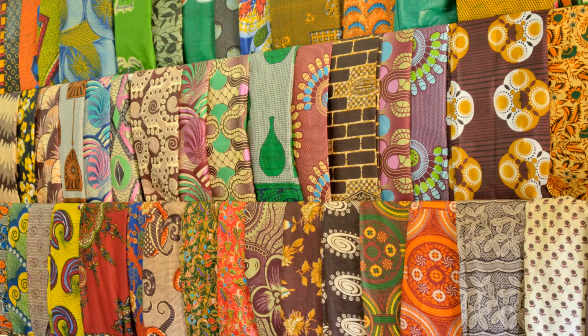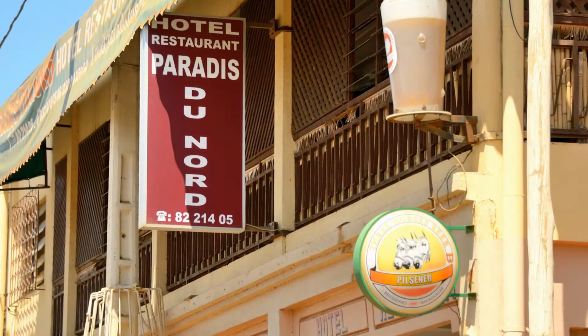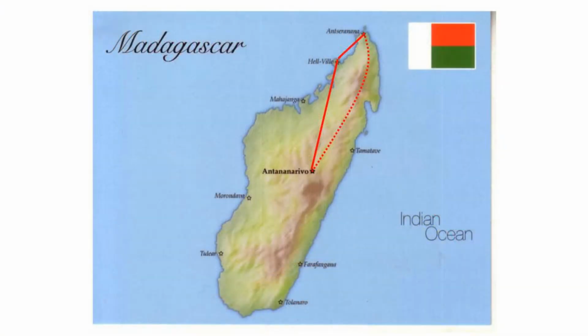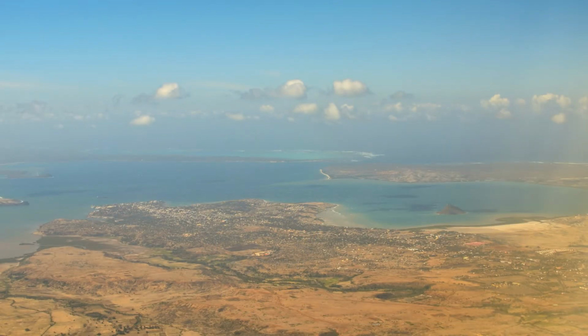The Malagasy like their fabrics bright and bold. Maria Rosa tries on the latest fashion. Then it's time for lunch at the Northern Paradise Hotel. Then back to the airport for our flight back to Antananarivo. We say goodbye to Antsiranana and its beautiful bay.